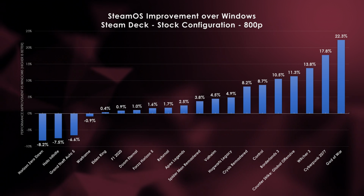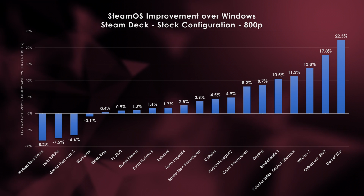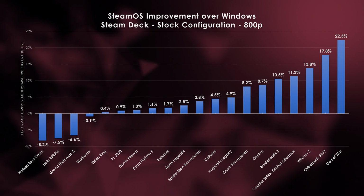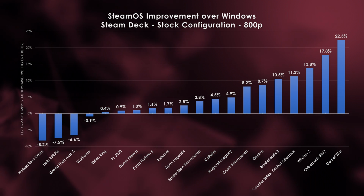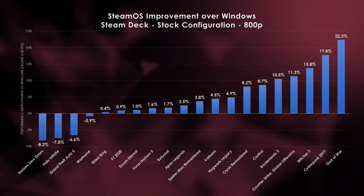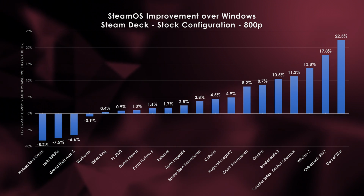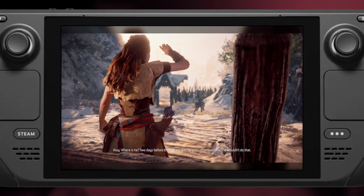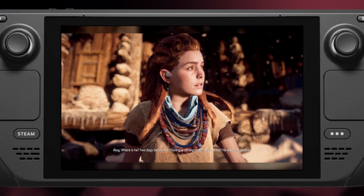Control is a critically acclaimed DX12 game, but it runs 8.7% faster on SteamOS. For those wanting to hop onto the latest next-gen patch for Witcher 3, it will perform better within SteamOS. And by the numbers alone, God of War and Cyberpunk 2077 favor the Proton translation layer more than the native Windows operating system. On the other hand, 3 of the 20 games perform notably worse in SteamOS.